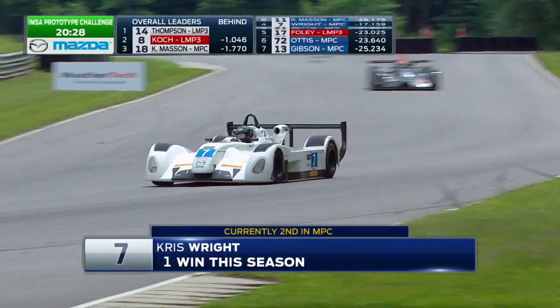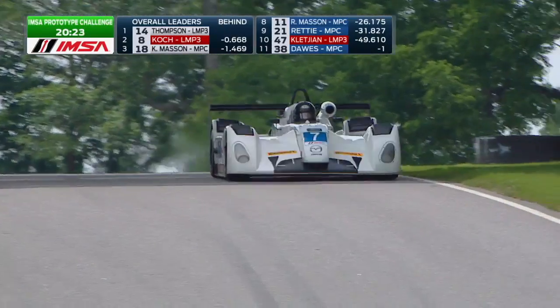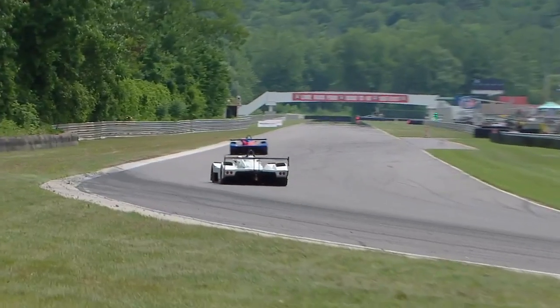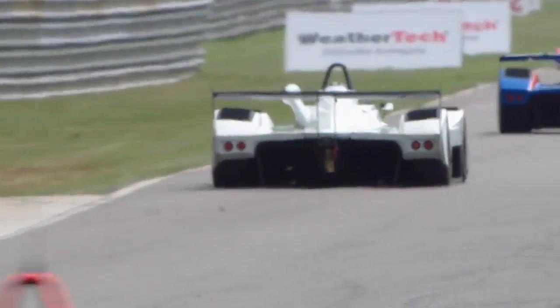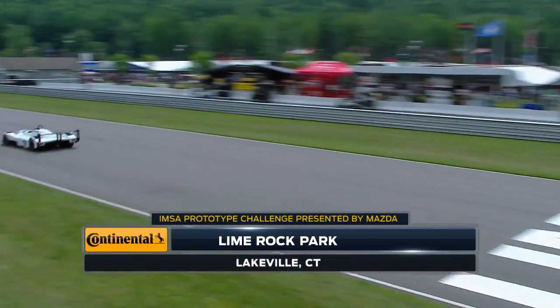I'm very impressed with how much time Kyle Masson has managed to claw back. He dropped quite a bit off the tail of the lead battle a few laps ago, and now he's back down to about equidistant. So Kenton Cook has a car behind him by 0.8 and ahead of him by just under 0.8.